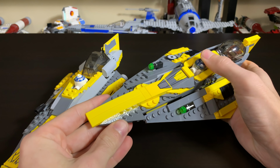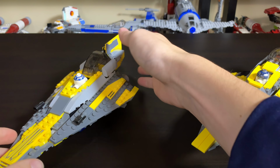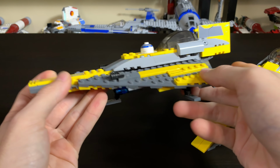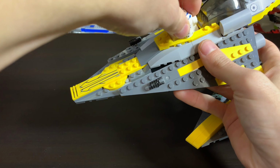Now, obviously, there's no real feature with this one. You can just take him in and out, but the older one did have a feature with that R2-D2 section, and that is with this little piece in the back here with the blue tip on the end there. All you have to do is push it in really fast, and R2-D2 should come flying out. Just like that. It's kind of cool. I like that. That was an older, neat feature, obviously, LEGO.